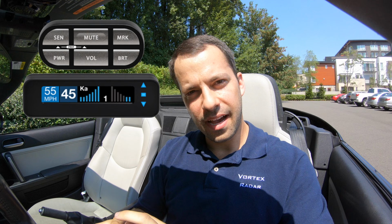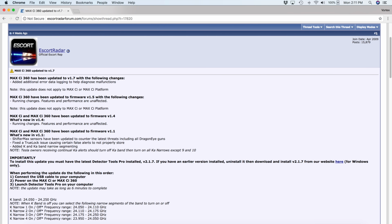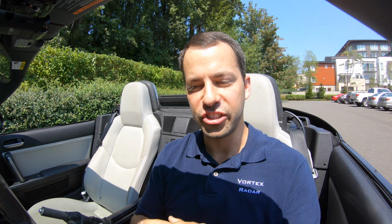Next, the Max CI and the Max CI 360. The Max CI has been updated to 1.4 and the Max CI 360 has been updated to 1.7. No changes to performance or anything. Escort is just saying running changes. And with the Max CI 360, they've added some additional data logging capabilities just to help them diagnose any sort of malfunctions. And so just kind of quiet behind the scenes stuff, but nothing as far as features or performance.